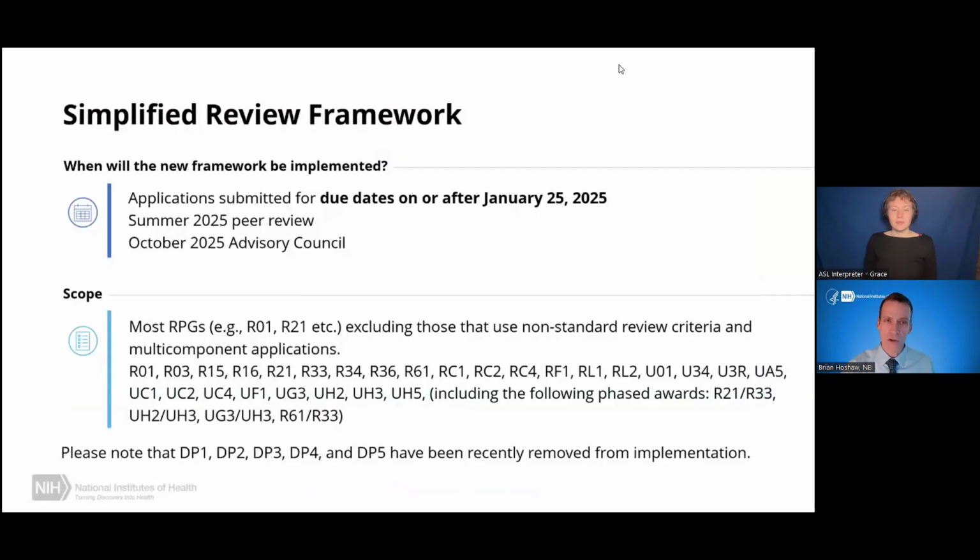So we'll start with an overview of SRF and focus on what's changing. This will take place for applications submitted with due dates on or after January 25th, 2025. So about 10 months from now. And those will be reviewed in the summer of 2025, and then go to October 2025 council. So what's affected by this?